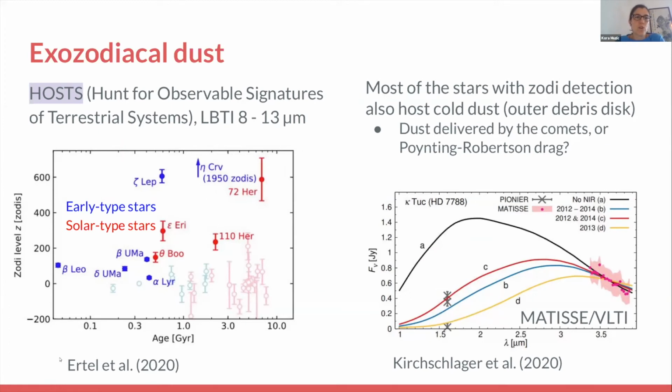Steve Ertel will talk more about that, which is a survey looking for observable signatures of terrestrial systems with the LBTI. What they find is that most stars with detections of exozodiacal dust also host cold dust in their systems, i.e. the outer debris disk. So the inner disk may be replenished either by dust delivery by comets from these outer disks, or possibly by Poynting-Robertson drag.